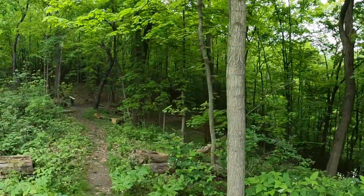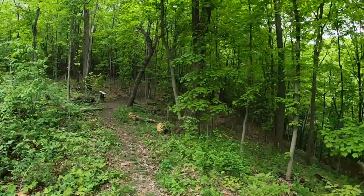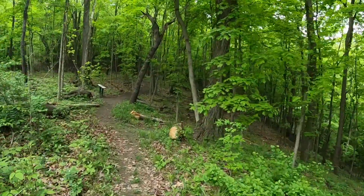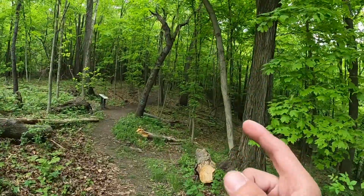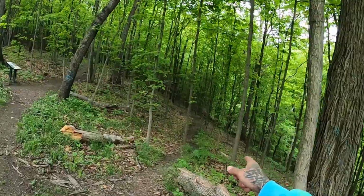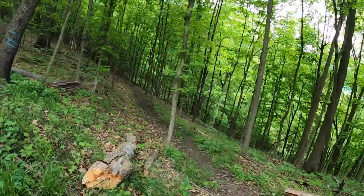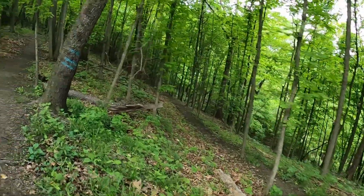Very cool, nice little trail though. Real nice and peaceful. It does come up to another split up here. But I think I'm continuing on going up instead of going to this one that's leading downwards. I don't know where that's taking me to. Probably taking it towards the bottom there. Probably doesn't go to anywhere though.